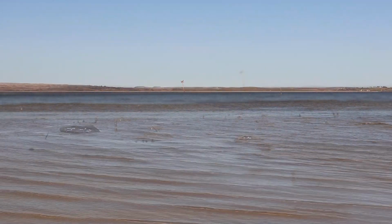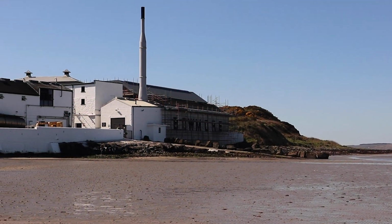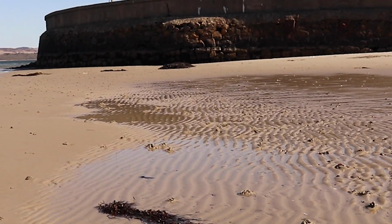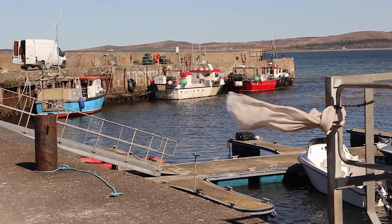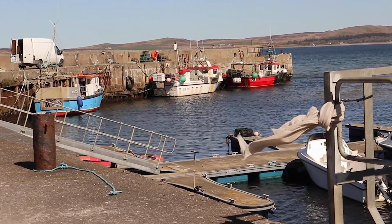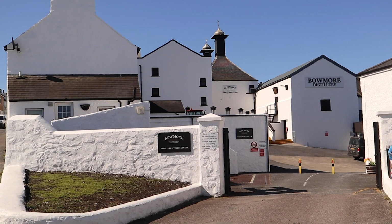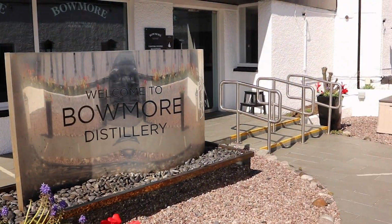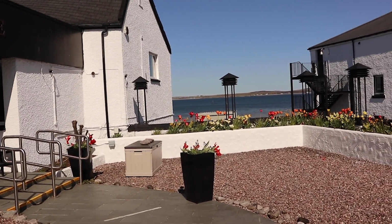Bowmore is the second largest town on Islay. It serves as the administrative capital of the island and gives its name to Bowmore Distillery, producing Bowmore single malt, another one of the island's nectars. Bowmore Distillery is Islay's oldest licensed distillery. However, the distillery was established around 1779, making it one of Scotland's oldest distilleries.